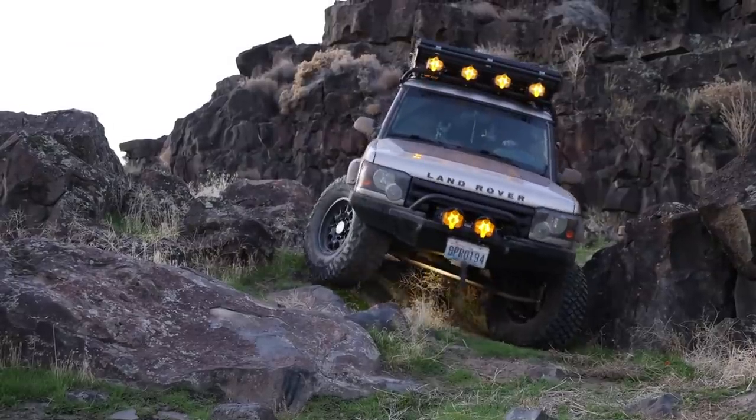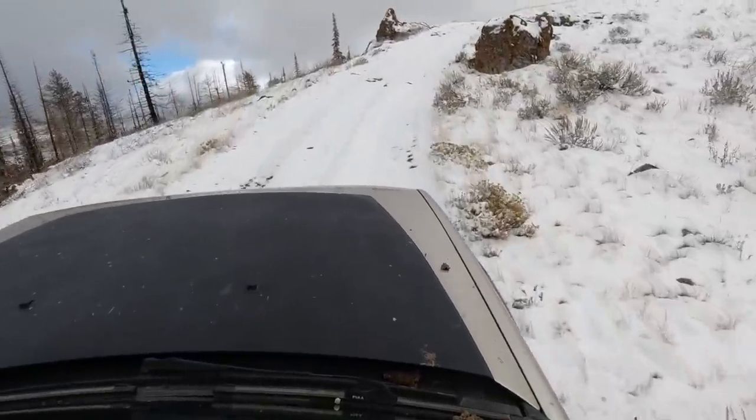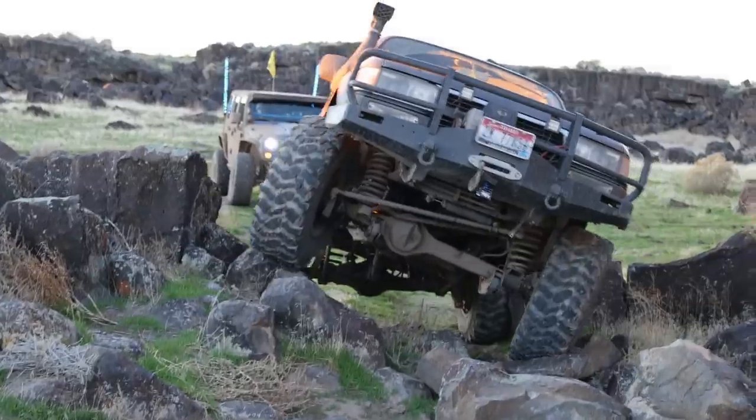Today on Dirt Lifestyle, we're going to go to Idaho to do a little bit of wheeling with friends and search for some really deep snow. Spoiler alert, we don't really find any deep snow, but we do find amazing views, and at the end, we find some pretty sweet rock crawling.